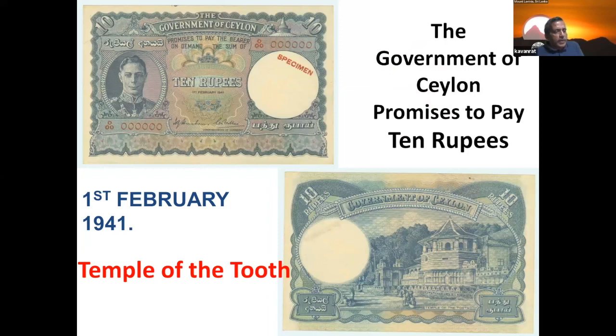The 10 rupees of that series had the Temple of the Tooth at the back of it, which is the Kandy place where they store a relic, which is supposed to be the tooth relic of the Buddha, and is one of our sacred sites in Sri Lanka. So this is the final palace of the tooth relic.